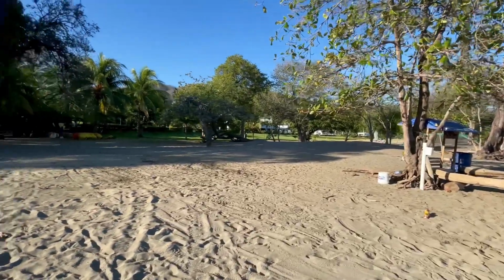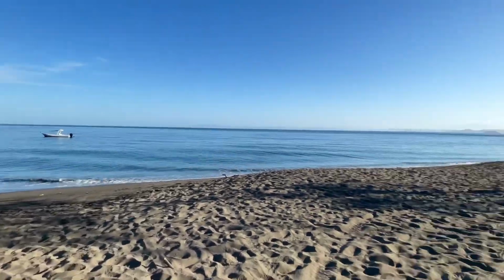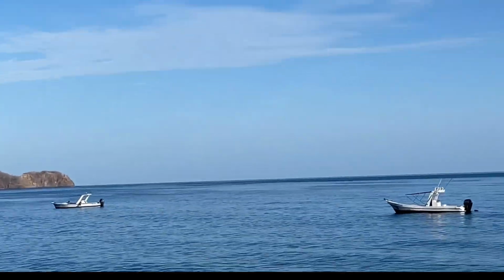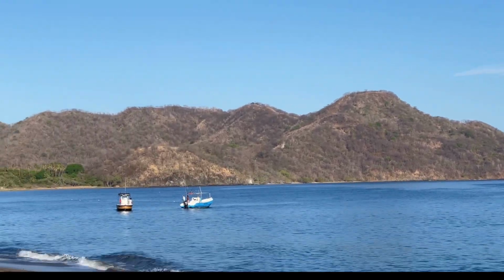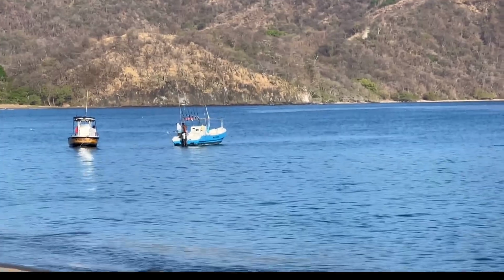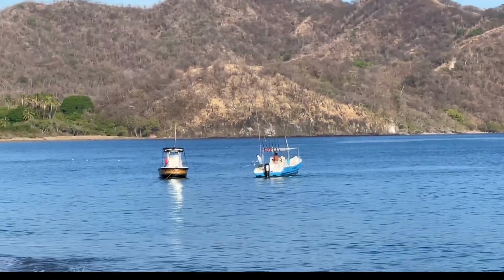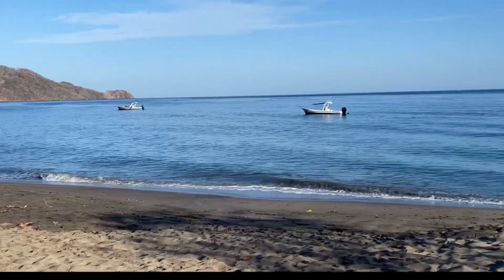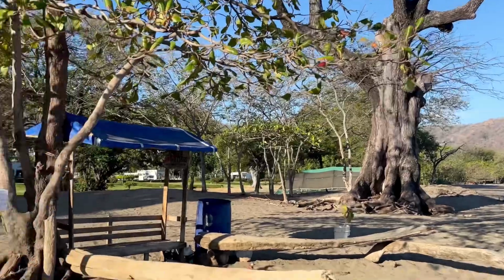The beach itself was empty because it was early in the morning, so there is no one on the beach except a few people trying to sell some stuff. And you can see how peaceful it is, how beautiful it is. They have some boats on the water already, getting ready to go, or waiting for someone to rent them, I guess. The mountain backdrop is so beautiful. It looks like something out of a postcard.